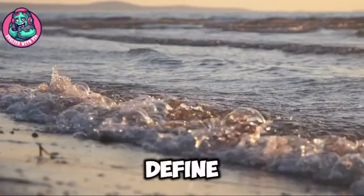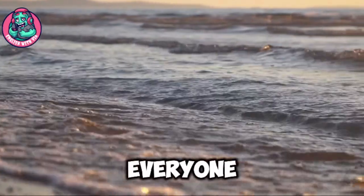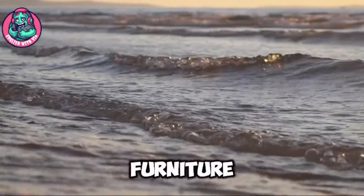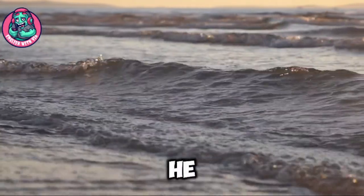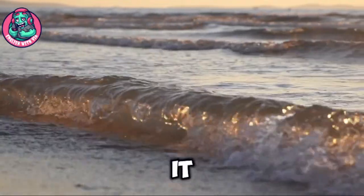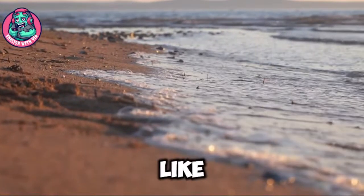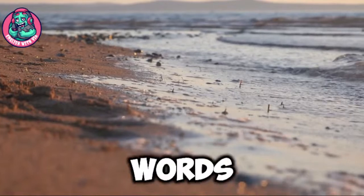But let me define the word. Flowery is an easy one, because everyone can imagine a flower. So if anything has a pattern, like a piece of clothes or a piece of furniture, you can say flowery. But in this context, he meant her language. The language was flowery. What does it mean? It means that you used fancy words. And sometimes it has a negative connotation, yeah. Like, his speech was too flowery. Just be simple, yeah. Use simpler words.